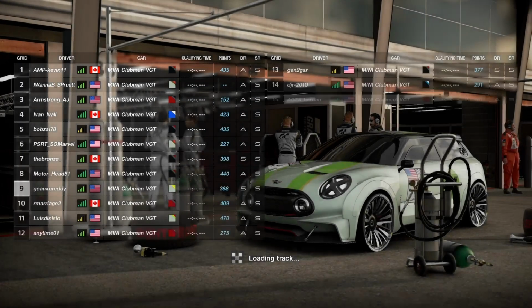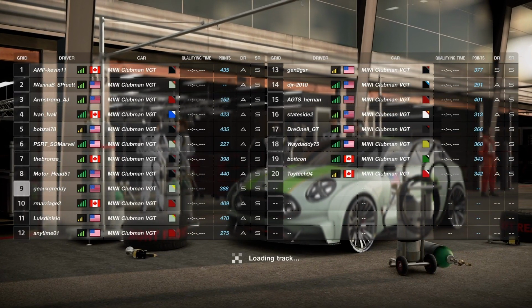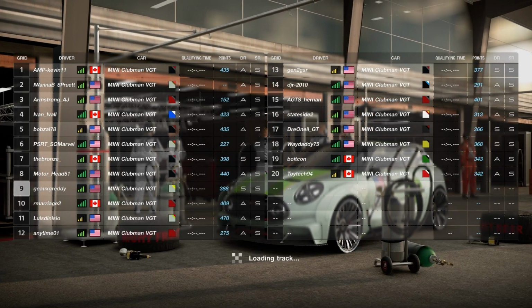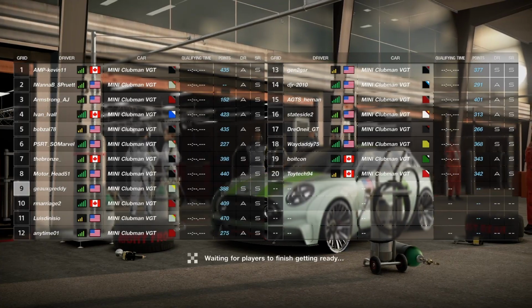Tonight, we are in the VGT Mini John Cooper Works Special. It's all-wheel drive and it's, well, kind of pushy, but okay. So let's get right to qualifying.